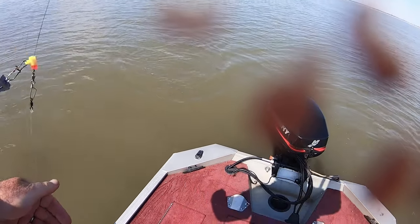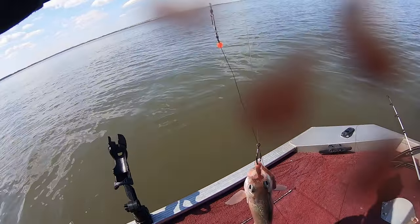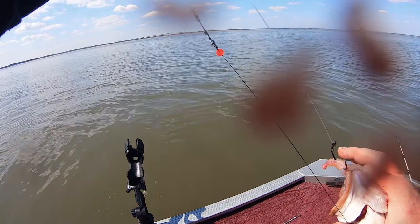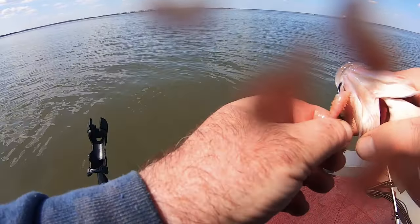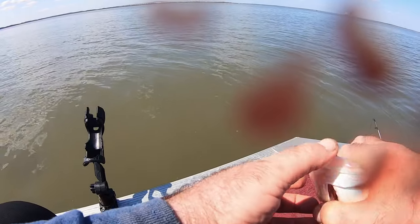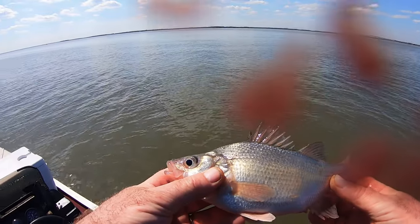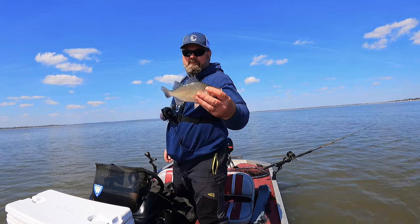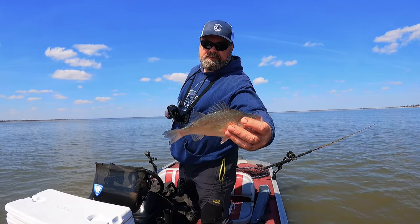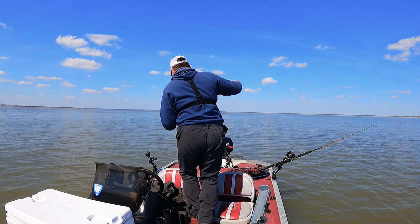And there you go. We got a white perch. Well, officially it's multi-species today. There you go, guys. White perch eating my last bloodworm. All right.